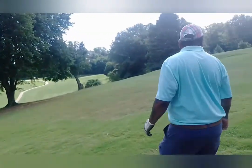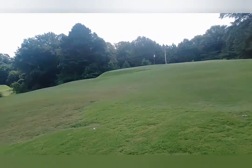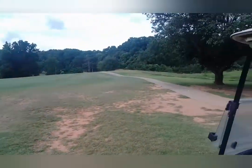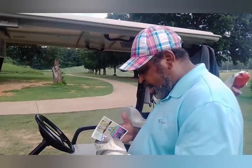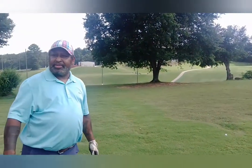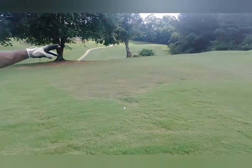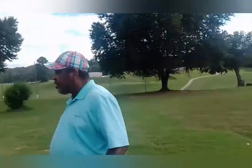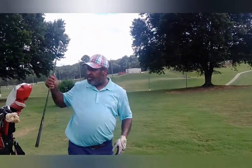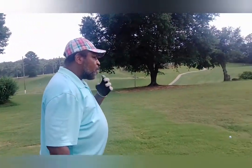Not bad. I gotta check the distance on that hole. I think they had that up. What hole was this? Let me see. Yeah, that hole is 259. I don't know why they got that marker out there. That hole is 259. And I'm sitting right here with a 3-wood, and then there's the pin right there, the green. Because I know I don't hit no 3-wood 300 yards. I ain't Tiger Woods. So I had to check that scorecard. That must be an old marker sitting up there.